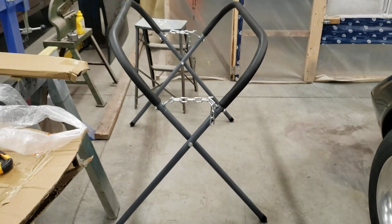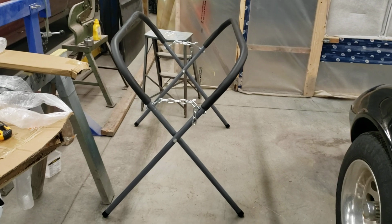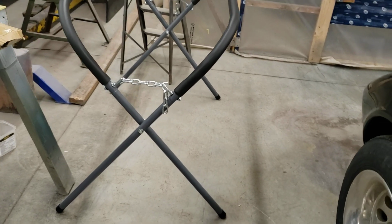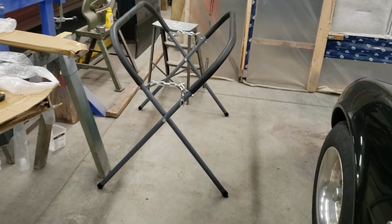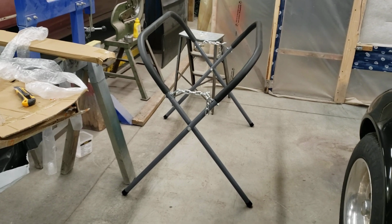I would have went cheaper because honestly, I don't think this is something that has to be great. However, the thickness of the tubing itself, and again, this is not super thick, but it's thicker than I thought it was going to be. It's pretty good. It's pretty heavy. They're not light, which I think is great. I'm not bringing this anywhere. This is not a road trip thing. It's going to be folded up against the wall, and when I need it, I can use it.